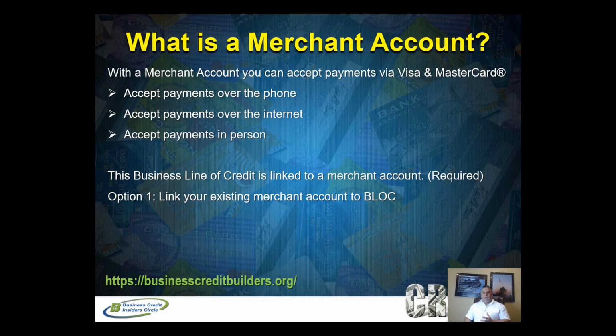Okay, so with Square and PayPal and some of these other third-party payment processors out there, they're not real merchant accounts. Because you're using their merchant accounts, they're charging much higher fees when you're accepting credit card payments. So if you have PayPal for your business, or Square, or Stripe or something like that, you're still going to have to set up a merchant account here.